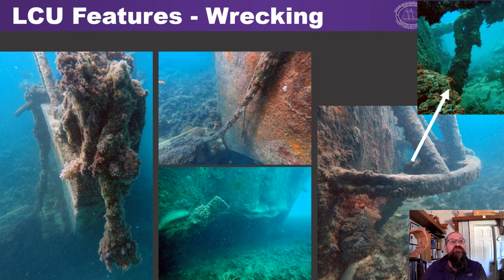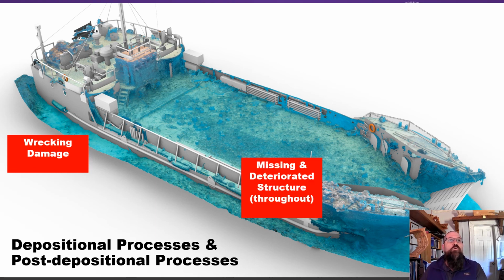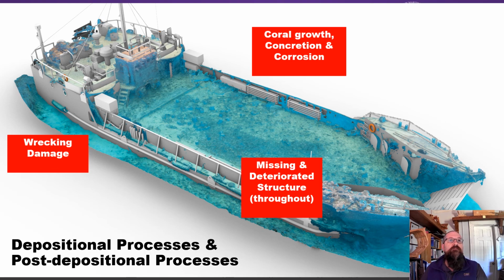We see extensive areas of stoved-in hull plating, in addition to dented anchor cages, multiple locations where lines are still attached, probably in attempts to stop the vessel from wrecking. But the comparative model data also gives us the opportunity to maybe quantify these sorts of things. We can see the actual impact of the wrecking damage, in particular in the starboard side stern quarter. We can quantify what's missing. We can look at what's deteriorated as well as what's been removed. Things like the ramp are gone from the site.